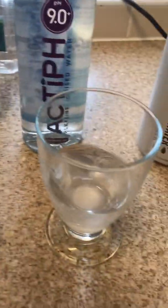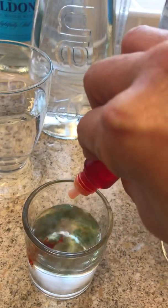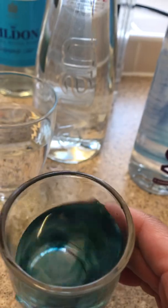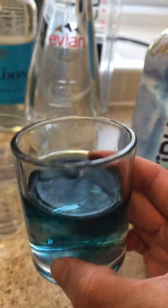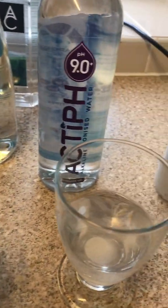I'm going to drink that water. I don't really want to waste it. And now I'm going to test. And it's only slightly alkaline. So it's darker green, it's becoming blue. It's more of a blue color now. So adding these minerals is going to alkalize your water.